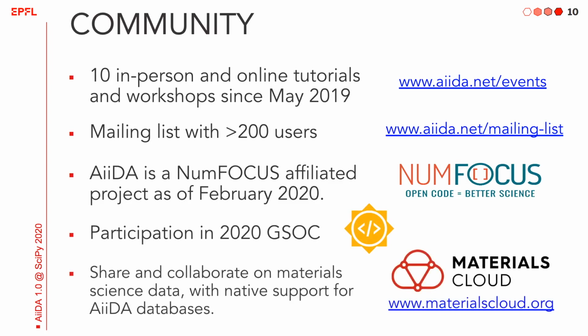And when you have performed your calculations using AiiDA and are ready to publish your paper, you can upload your AiiDA database to a material science repository to make it fully reproducible. This can be any institutional or domain-specific repository of your choice, including the Materials Cloud, which is a platform that allows you and your collaborators to directly explore the provenance graph of any uploaded AiiDA database.